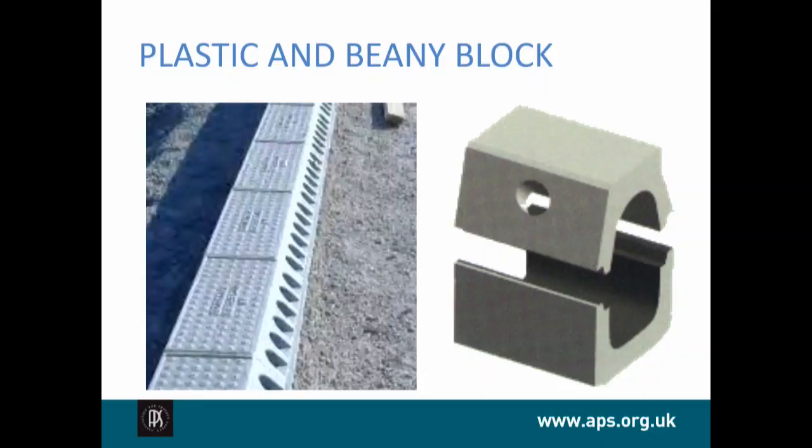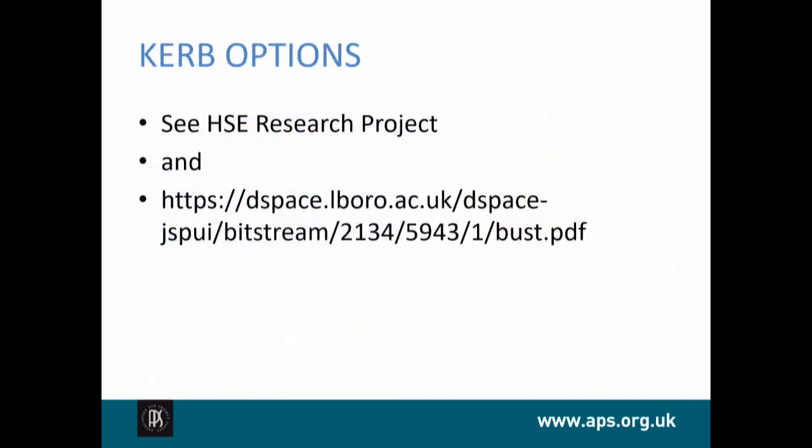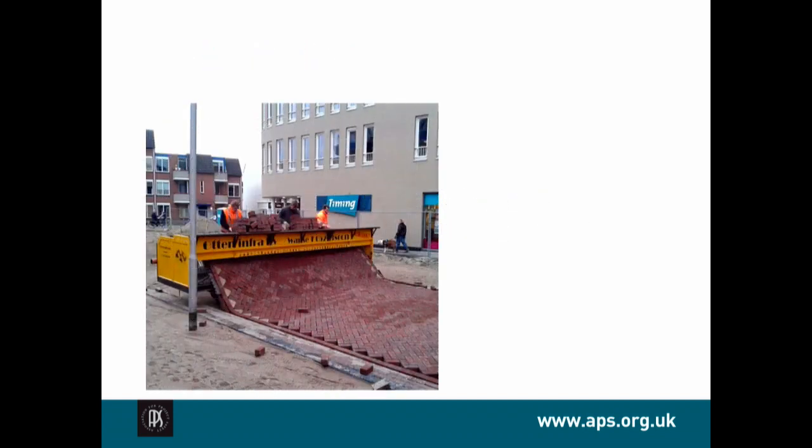And again, other curb choices. The beanie block comes in two pieces. It reduces the weight, and you've got the integral drainage channel in it. And there's some research reference there for you if you want to look at curbs.